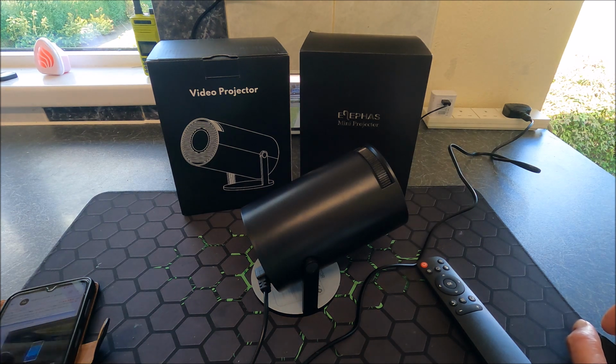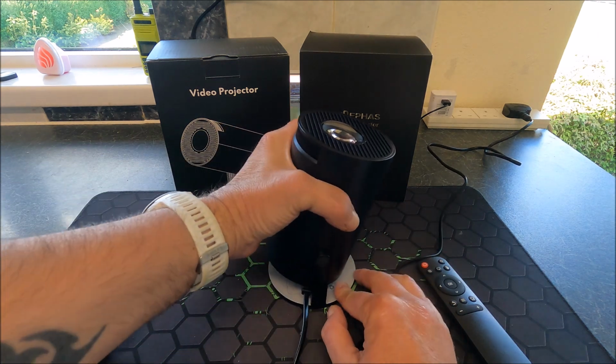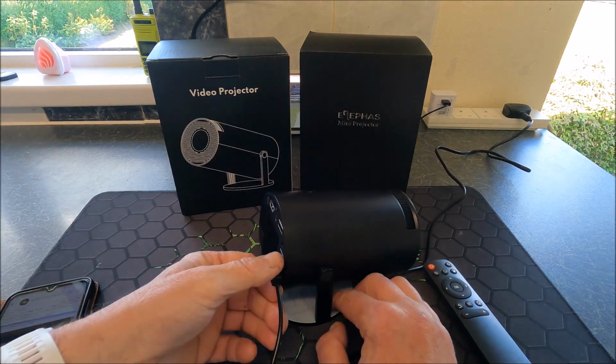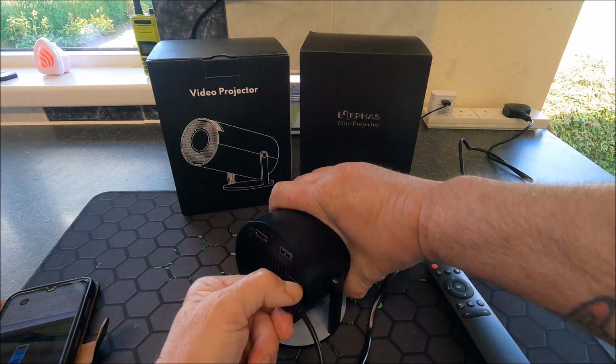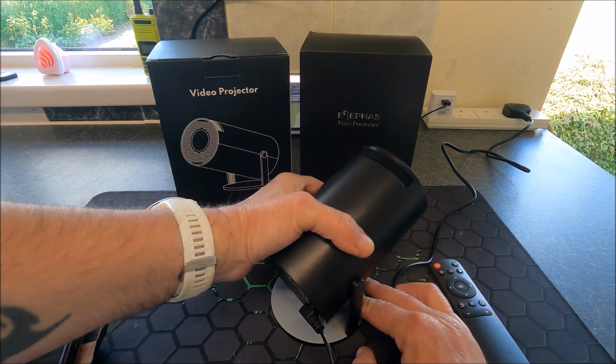It's 180 degree rotation, so you can rotate it on its base. Well, you can only rotate it so many degrees because of the power cable, which is a figure 8 cable. Unless you put that in the other way and then you thread it through the bottom of the stand, you'll be able to turn it any way you like.